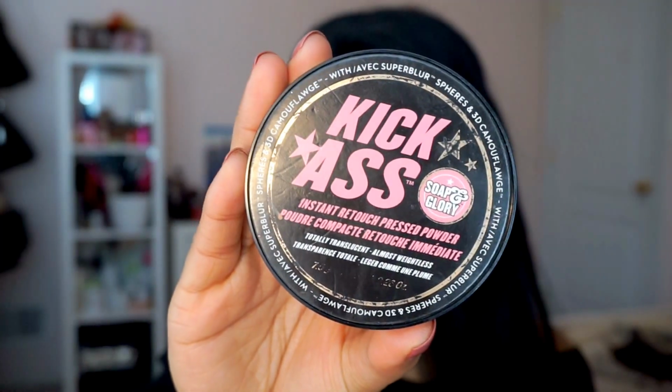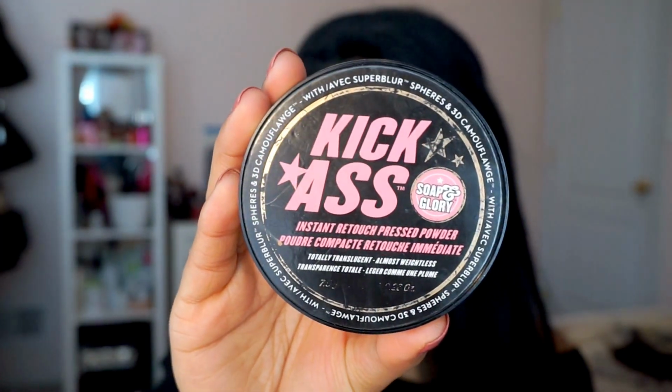What I've been using throughout 2016, which I actually really like, is the Soap & Glory Kick-Ass Translucent Setting Powder. It says it's the Instant Retouch Pressed Powder. So as you can see, I've already hit pan, and I think it's just a really good powder for all skin types because it's translucent. And it says that it has some sort of blurring technology. I think it looks really nice for selfies.